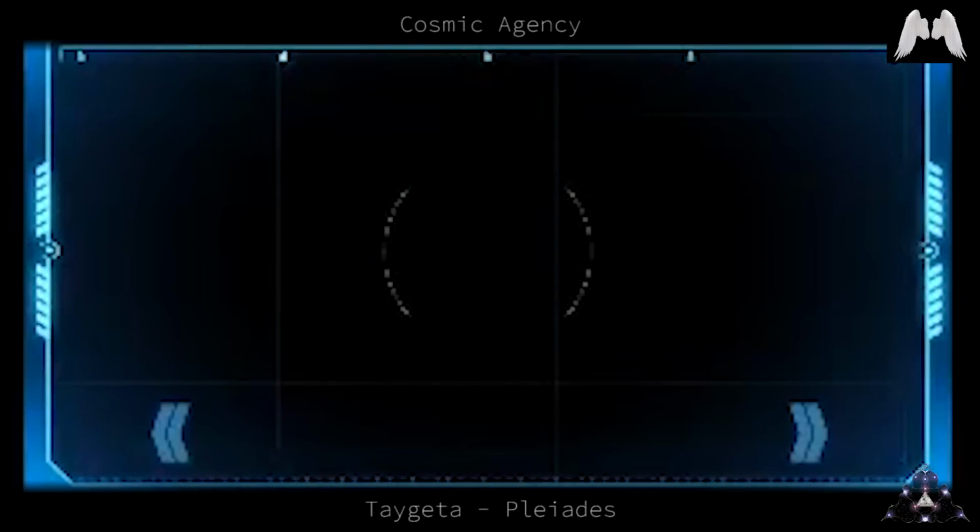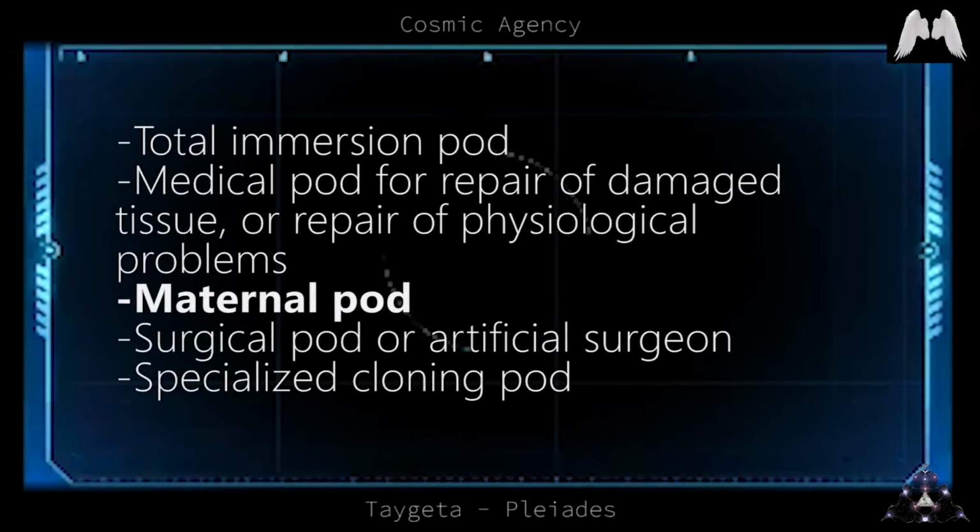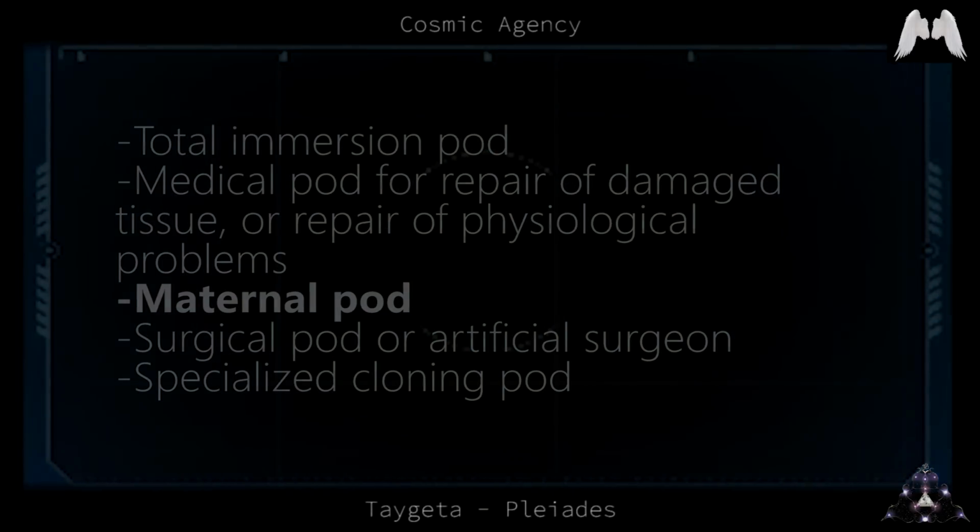Originally in Spanish, 2020. There are several types of medical pods: total immersion pod, medical pod for repair of damaged tissue or repair of physiological problems, maternal pod, surgical pod or artificial surgeon, specialized cloning pod. Today, we will talk about maternal pods.